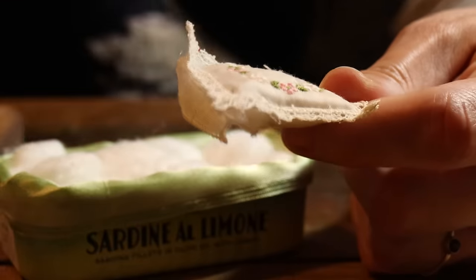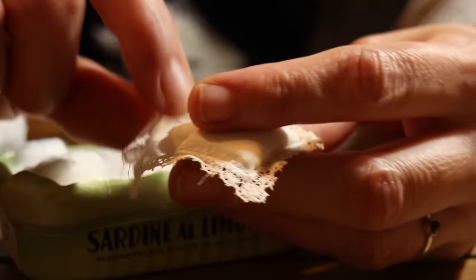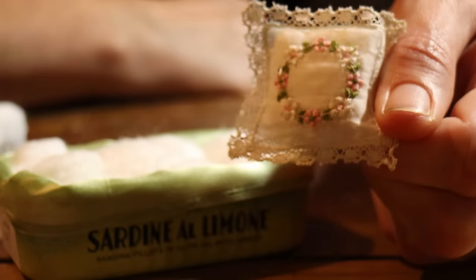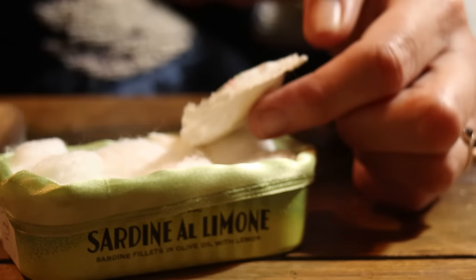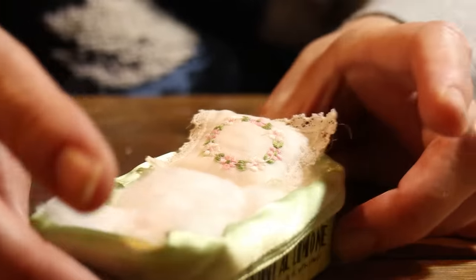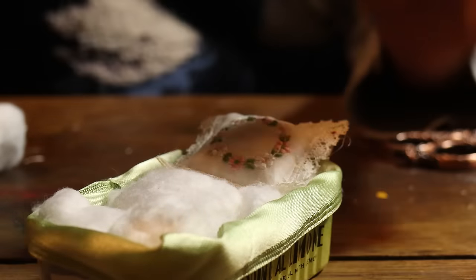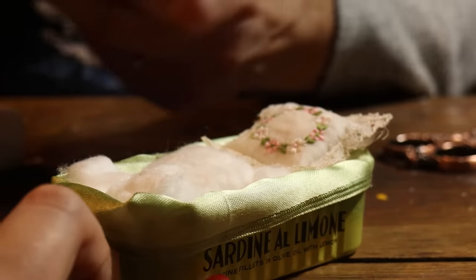Comfy. This is a little cushion that would have had scent poured in it and then sealed up and then put in a box of socks or something, or knickers. So that's the kind of thing the borrowers would borrow. It'd be perfect. That's a pillow. It looks really cosy. I would like to sleep in this bed.